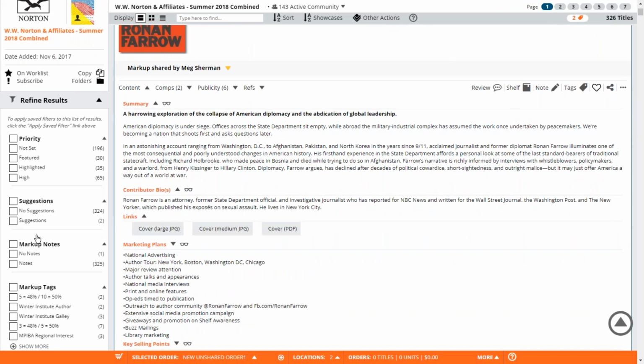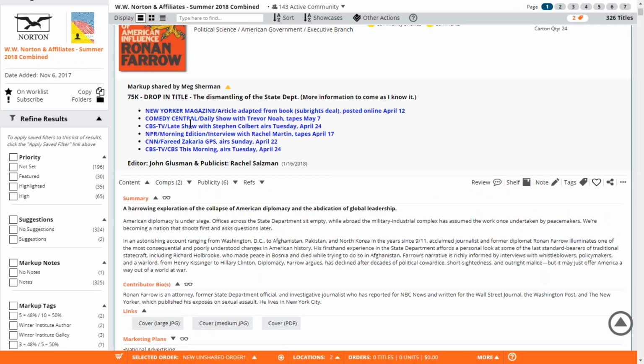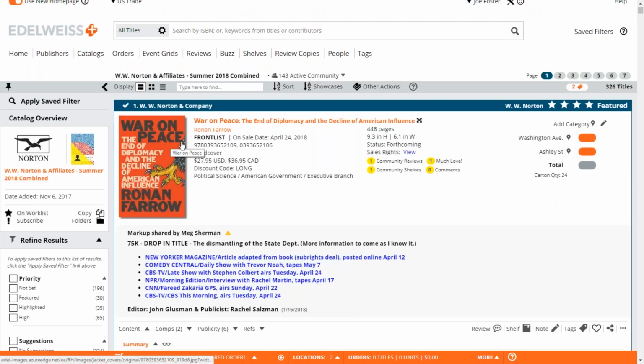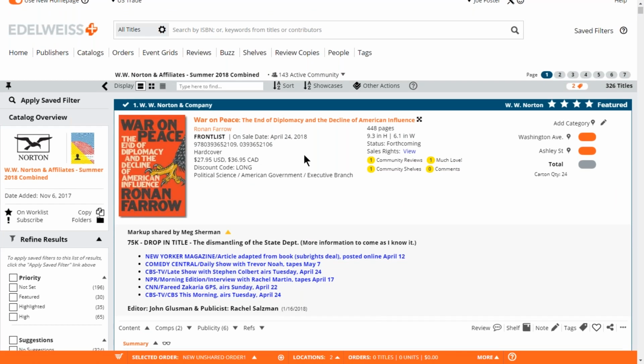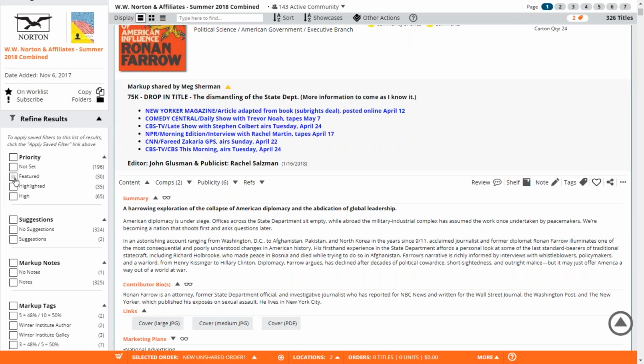So this is a markup from Meg, and she has chosen to feature this particular title, War on Peace. So this title would not be featured in the normal public-facing catalog, but Meg, as the sales rep, has chosen to feature this in her markup. So she's saying, pay attention to this one, it's going to be big, bigger at least. And so that's a priority setting that the sales rep has set, and you can actually sort or filter your catalog according to those different priorities.